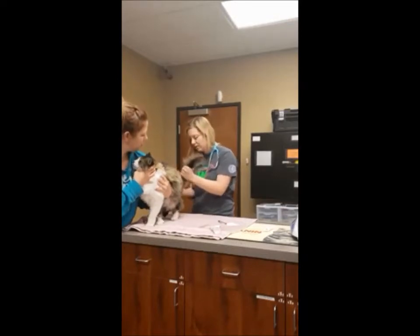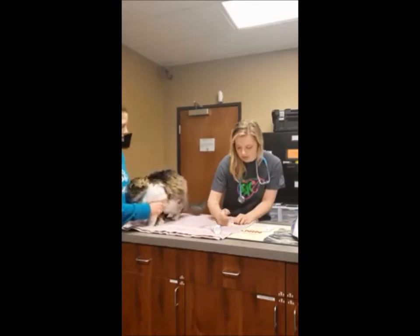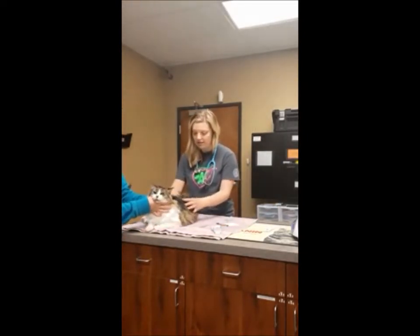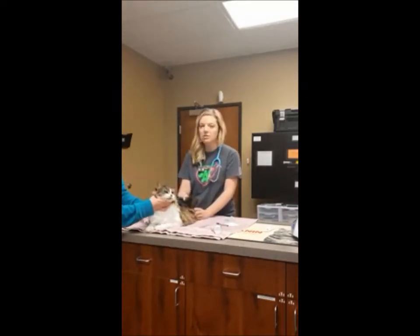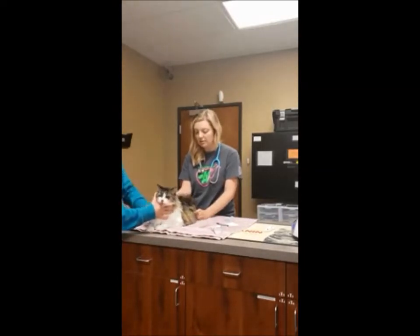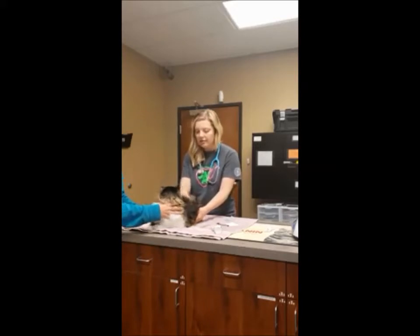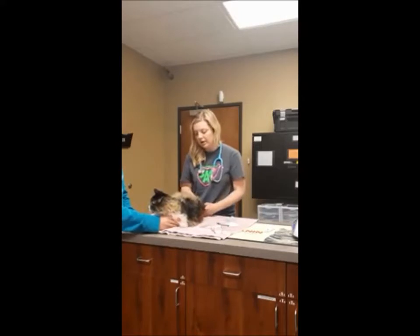Okay. Temp is at 101.1. Okay, so I give this cat an ASA grade of 2 because of his age. He is 13, the amount of dental disease that he has and his arthritis. He's at a good body condition, 5 out of 9. He's a little fluffy, but I can palpate his ribs well.